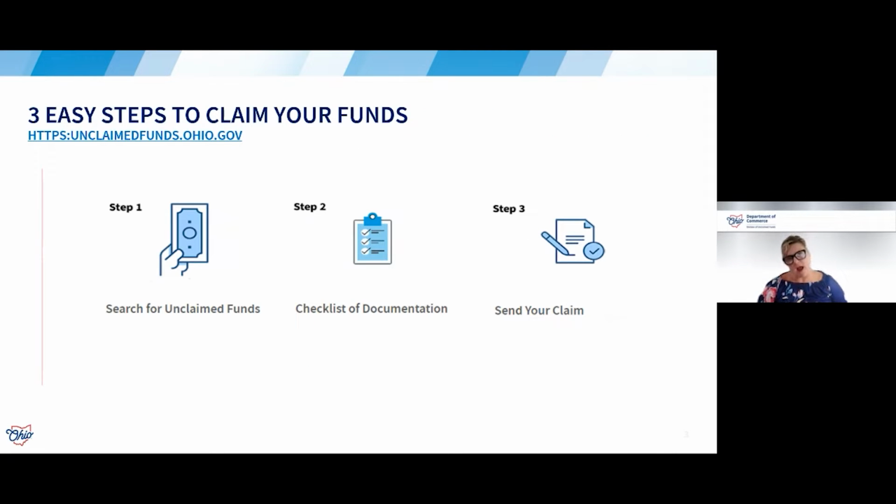If you are curious about how to claim your funds, we are going to be talking about reporting your funds, but just a quick note, if you wanted to claim funds, it's 3 easy steps. You go to our website, unclaimedfunds.ohio.gov. Step number 1, go to missingmoney.com to search for your unclaimed funds. Step number 2, proactively do a checklist of documentation that is on our website. Basically, you're looking for what documents you may need to support and let us know to verify that this is your money. And then step 3 is just to send it to us. It's that easy, folks.